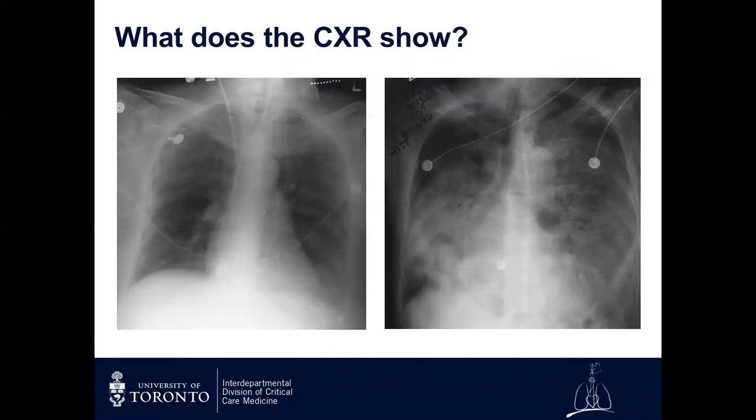Okay, what happens if this patient on the right here had this X-ray because they're really dry? I'm going to put the PEEP up from 10 to 15. What do you think is going to happen? Yeah, the blood pressure may go down and the oxygenation may get worse, right? The patient hasn't read their textbook in terms of, I thought PEEP was supposed to help oxygenation.